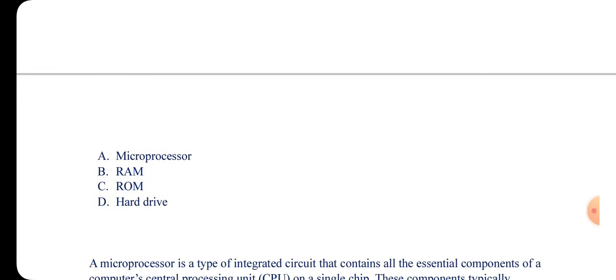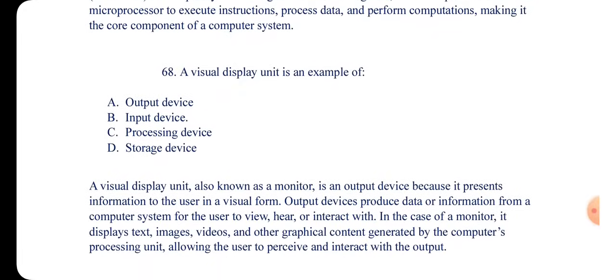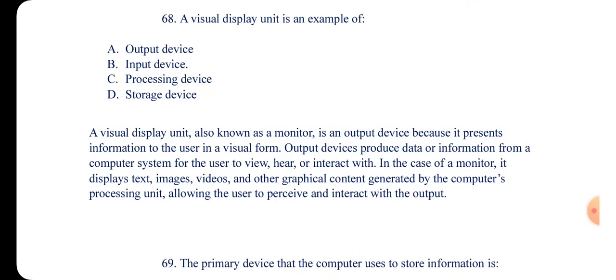Yeah, let's move forward. An example of a visual display unit is always a monitor, right? But we don't have monitor here. A monitor is an output device. So if you don't have a monitor and you have output device, you should choose an output device. So a visual display unit is known as a monitor. It's an output device because it presents information to the user in a visual form.